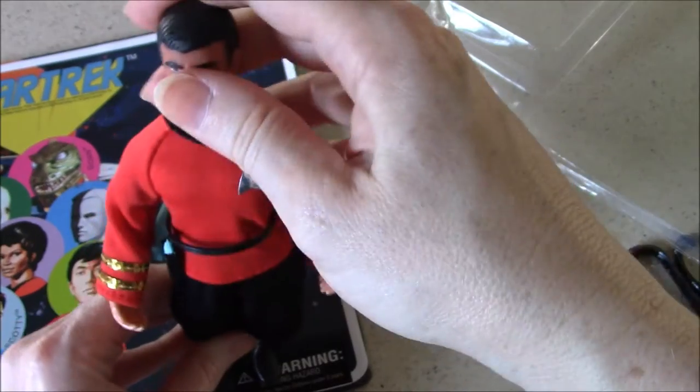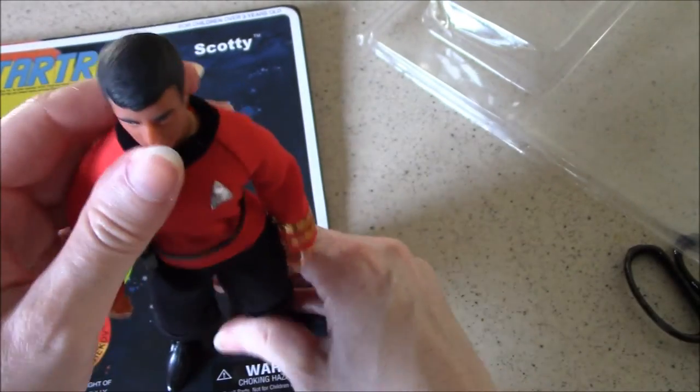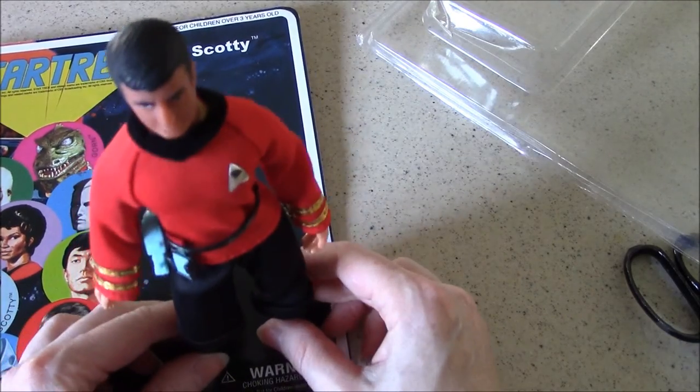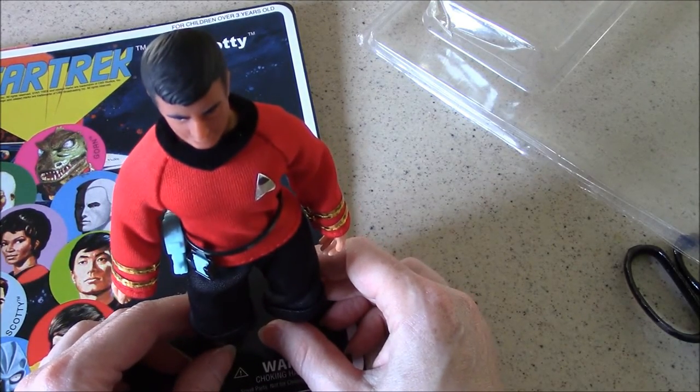So yeah, there is my Scotty. He's here to keep the crew of the Starship Enterprise safe, and I'm glad to have him.